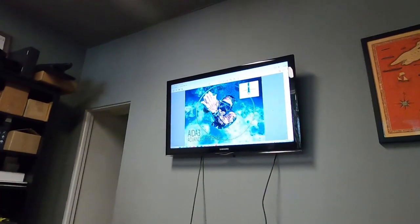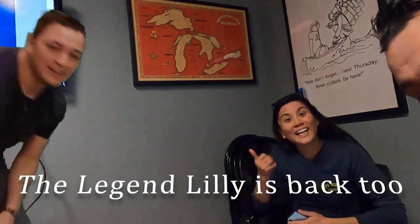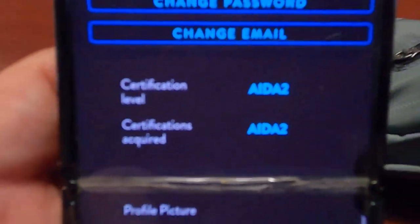Anyways, Aida 3, did people read the manual or at least glance at it? A lot of it's biology related stuff. For Lilly, it's an Aida 4. Aida 4 is also an assistant instructor level. And the absolute legend, Lilly's back. Now we're changing our registration from Aida 2 to Aida 3.